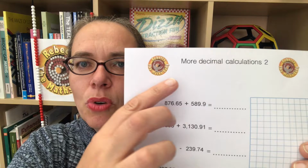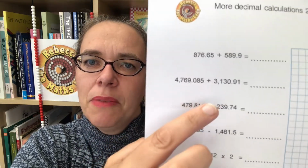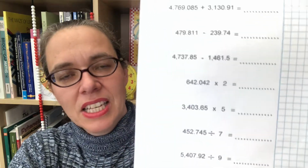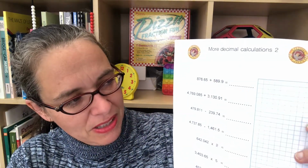Okay, beyond that, here's a worksheet I would recommend, more decimal calculations too. And these are decimal numbers to add, subtract, multiply and divide. And this worksheet is going to check that children can use their standard algorithms and apply them to decimal numbers. If they can't, it will help you identify exactly what it is they're struggling with. What is it they can and can't do?